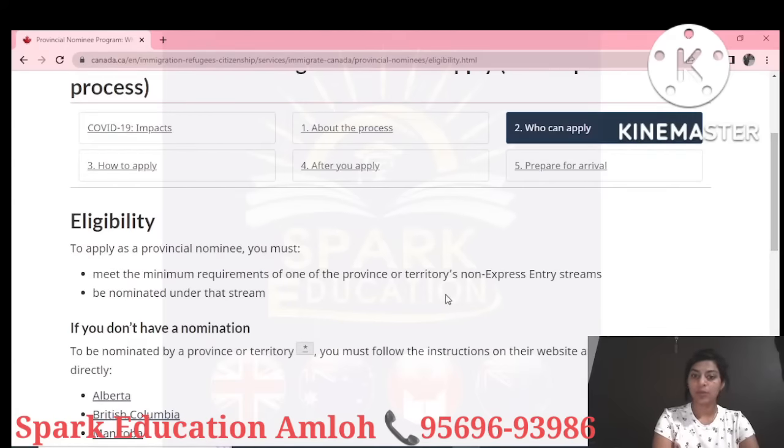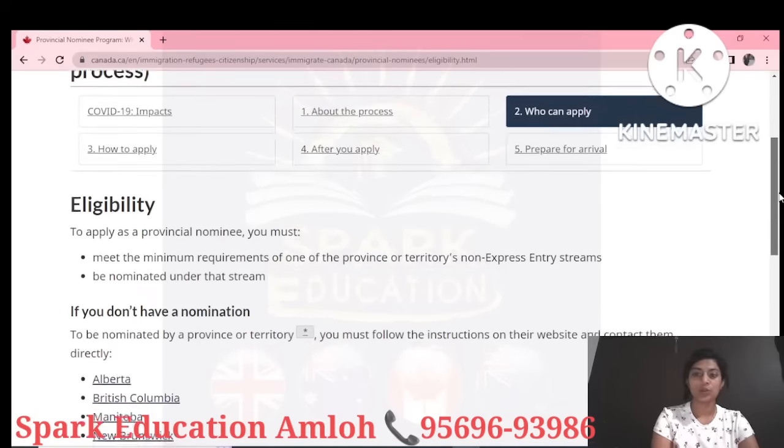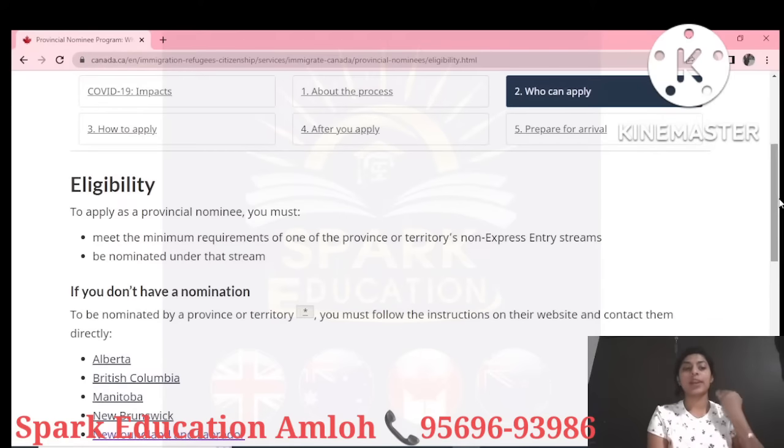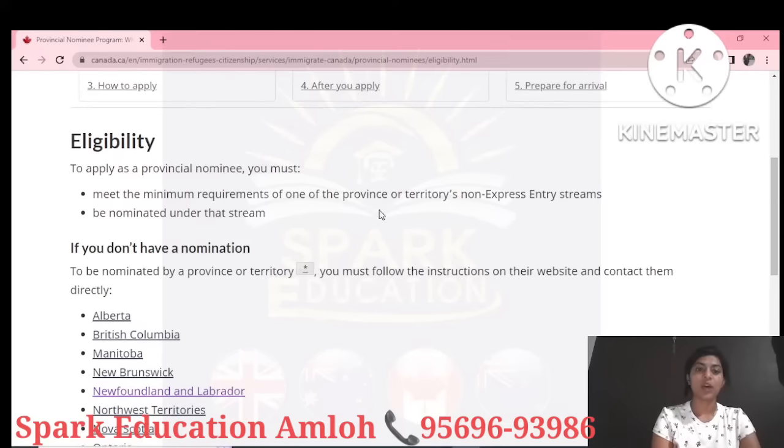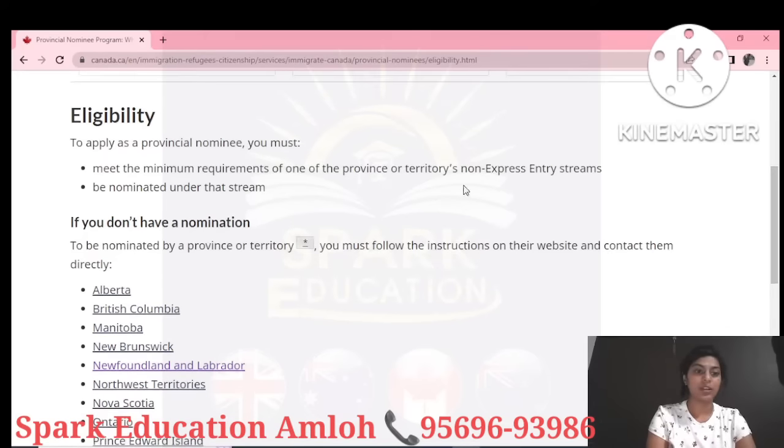Meet the minimum requirements of the province you're going to apply for. I would say the easiest requirements to fill are only in the Atlantic areas, so I would only choose those. I wouldn't go for, for example, Manitoba and somewhere else, or probably I would go if I have strong experience, good feedback, and references, then I would apply for it. But if I don't have great experience and I am not a degree holder or a university student or something, I wouldn't apply for any other province. I would go for only the Atlantic provinces because those are easy to fill the requirements.